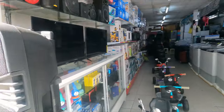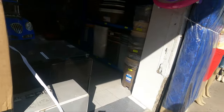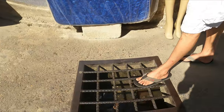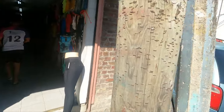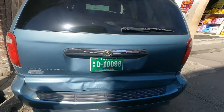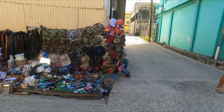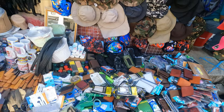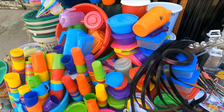In here, you get to see a lot of PA speakers, washing machines. I mean, every single thing down to mattresses. Whoa, careful of the ground. I almost fell in. Gotta be careful of the holes here. This shop over here: hats, belts, mirrors, cases for electronics, wallets, different kitchen appliances, knives, dishes, forks, cups.